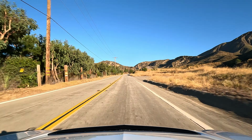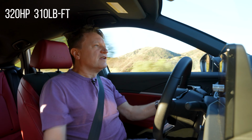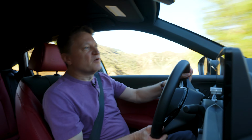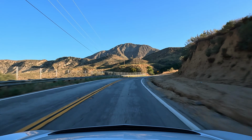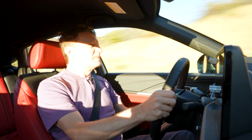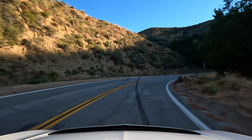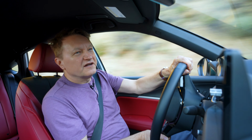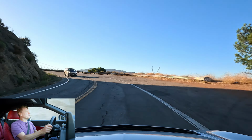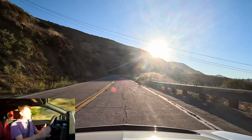All right, let's talk about this motor. 2-liter turbo. Revs out to about 7,000 RPM, which is pretty nice. They've revised the turbo for this model year compared to the last one, and it's just more responsive. The tuning is better in here. It really doesn't have much turbo lag. Yes, it just sticks and goes. And the thing is pretty quick.